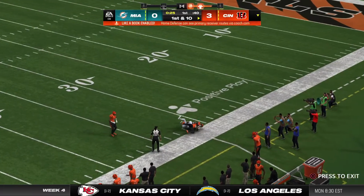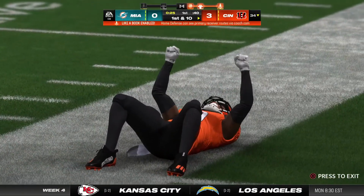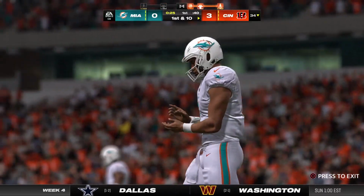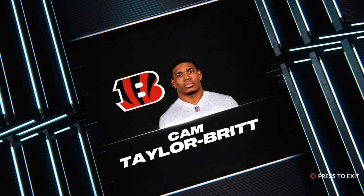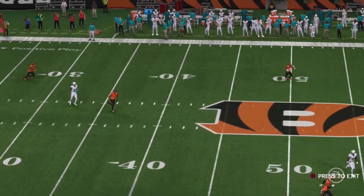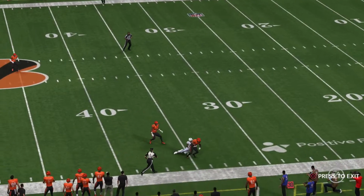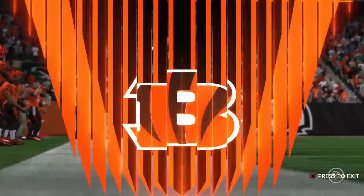Oh, and his early struggles continue as another intercepted. And the Bengals are going to get this back to their own 34-yard line. Now, to me, it's pretty simple, and it's fairly obvious, isn't it? He's got to start making better decisions with the ball. That's now 2 interceptions in the first quarter. After interception number 1, there was a long talk on the sideline, and now he's made another mistake.